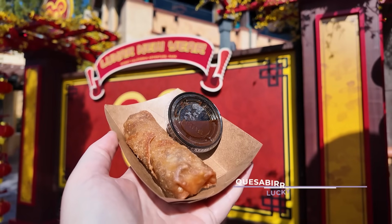But you guys know we did get the quesabirria egg roll, and I have been waiting an entire year to try this. I believe it debuted at the festival last year. I think it was its first year. I could be wrong though, so let me know in the comments. And I saw this thing. Oh, birria is another one of my favorite foods. Put in an egg roll, oh man. I can't wait to get into this.